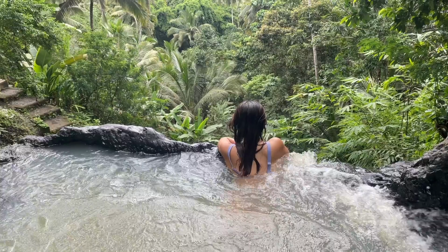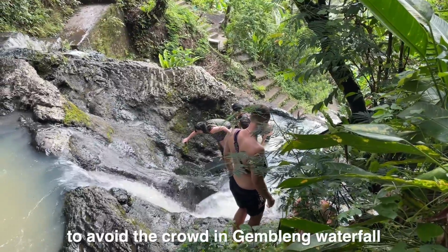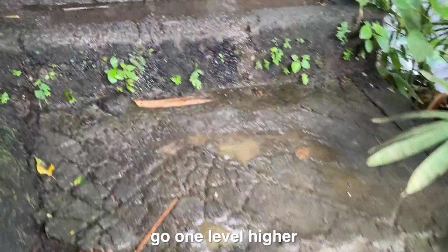Before leaving Sidemen, you should check out Gembleng Waterfall. This is an epic waterfall with an amazing view from the top. Okay, you can see a lot of people are lining here. I'm gonna show you a little tip: you want to avoid the crowd. So we are going to a place where there's not a lot of people and you don't have to queue. Got your perfect privacy.